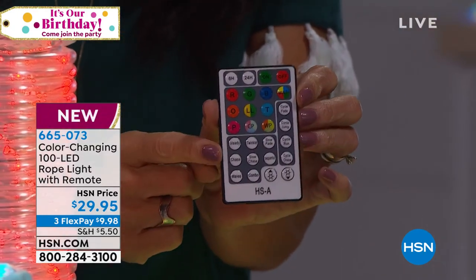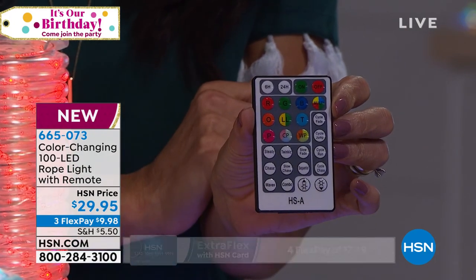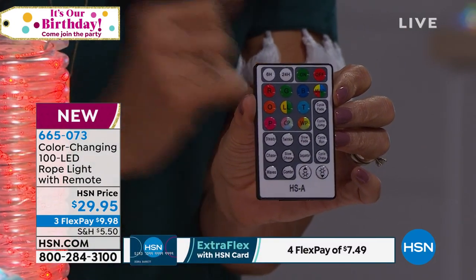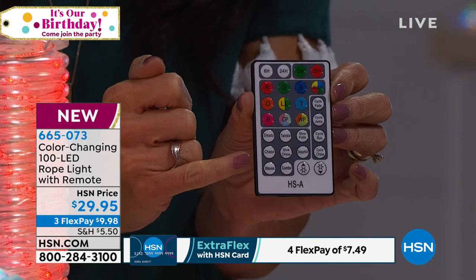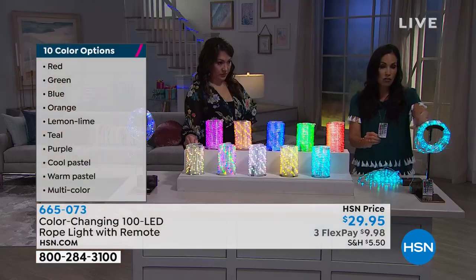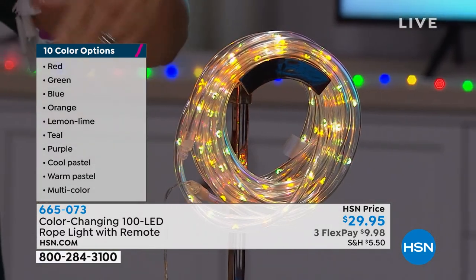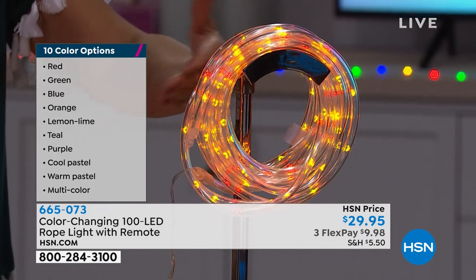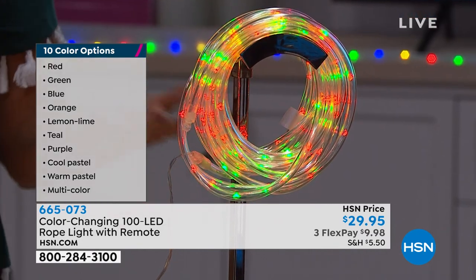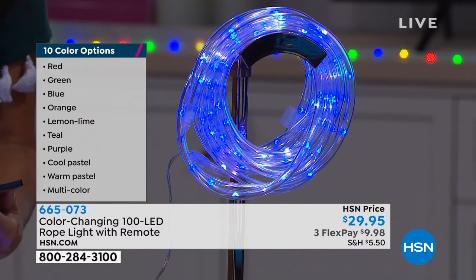And this remote is so user-friendly. I love it. You can see right there, all your different colors are shown to you. And then not only do you have different colors, you have different options. You can see one I have here. This is going through the different colors, and it's on a chase mode. So it's going through every different color combination, one right after the other. You can choose that. You can put it on a solid color. And all it takes is a change of a remote.